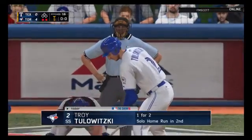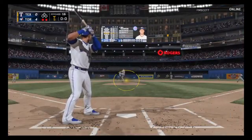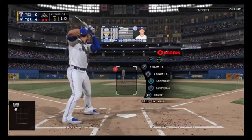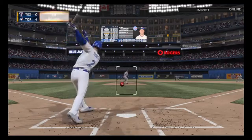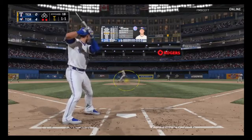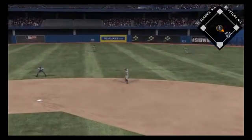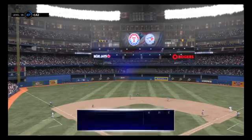Troy Tulowitzki steps in, working on a 1-for-2 game so far. And he lays off there. 1-0. 4 runs, 8 hits, and no errors in the game for Toronto. May have gotten a piece of that one, but no matter. It's 1-1. Hit hard on the ground towards second. Odor has it. Throw on to first in time, and with that, the side is retired.